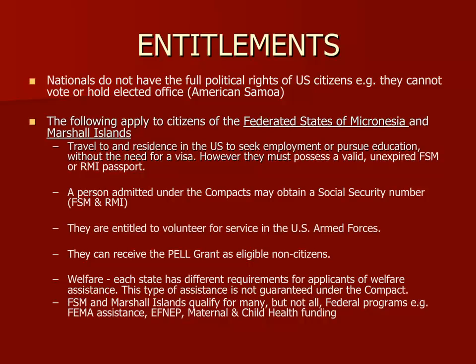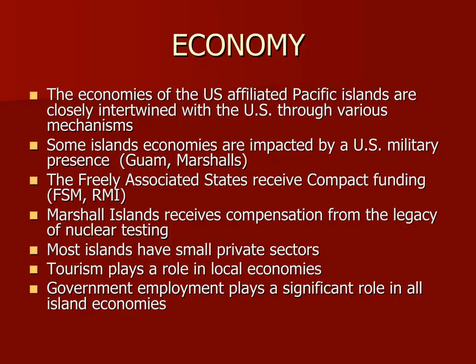Citizens of these countries are allowed to travel to and live in the U.S. to look for work or seek education without need for a visa, but they must have a valid FSM or Marshallese passport. Once in the U.S., they are allowed to apply for a U.S. Social Security number, and they can volunteer for the U.S. military. If they are receiving a higher education in the U.S., they are allowed to apply for Pell Grants. Each state has its own requirements for applicants for welfare assistance, and this assistance is not currently under the compact agreements. The FSM and the Marshalls qualify for many, but not all, federal programs such as FEMA assistance, SNAP, and maternal and child health funding.